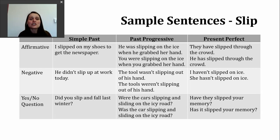If we want to make a yes or no question, what we're going to do is switch the order of was and were, our helping verbs, with the subject. So I have the question here. Were the cars slipping and sliding on the icy road? Was the car slipping and sliding on the icy road?